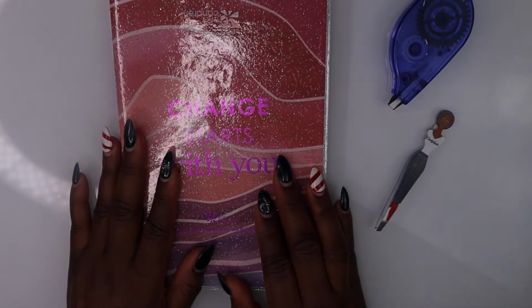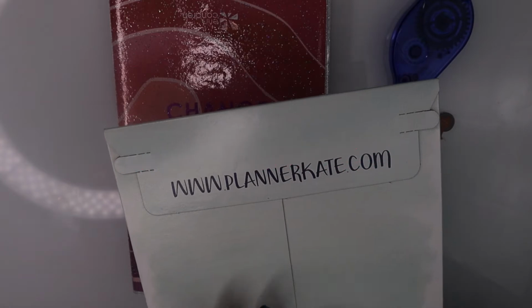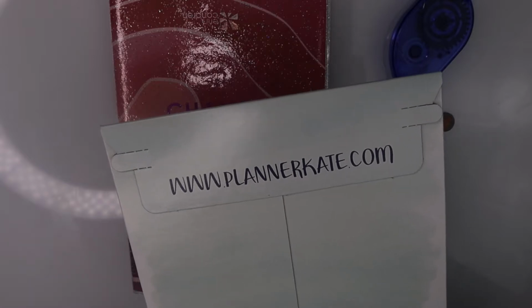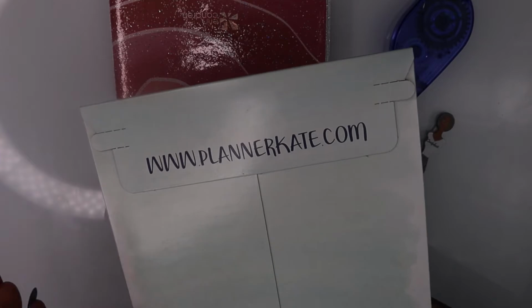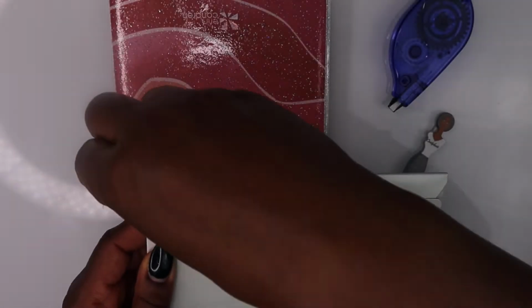Before I jump into my planning session, I actually wanted to share with you a recent Planner Kate haul. I purchased the new January kit as well as December, but it came so late I wasn't able to use the December one, at least not for this year that we're closing out, but I will hold on to it in case I want to use it next year or find another way to use it. So we're going to open this up. It's a quick little short haul.